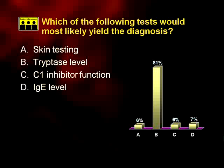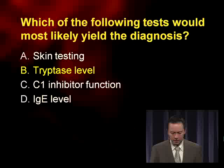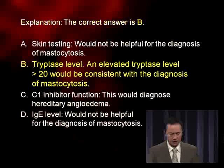Very good. The answer is B, tryptase. He has all the signs of mastocytosis, so a tryptase level would be a good lab to get for the diagnosis.